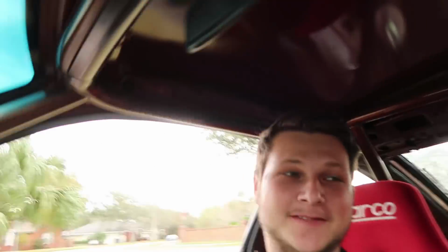Matt's about to go for his first ride. You excited? Oh yeah. I'm gonna have to have you kind of hold the camera like this so I can actually have two hands on the wheel. Not right now though. We gotta leave the neighborhood first and go to safe roads. I'm not ready for this, guys.